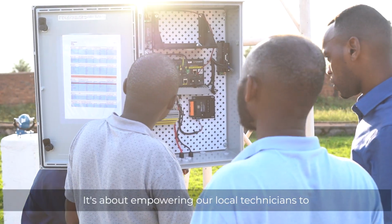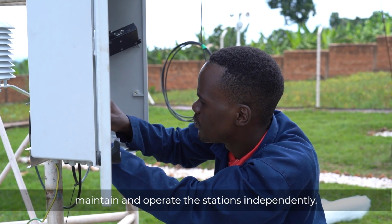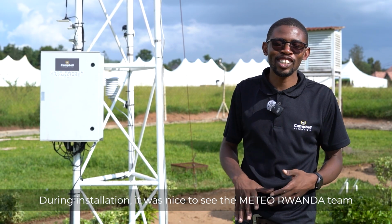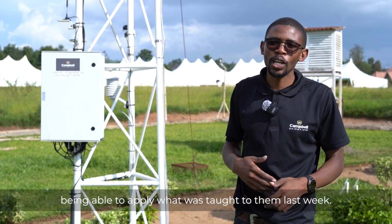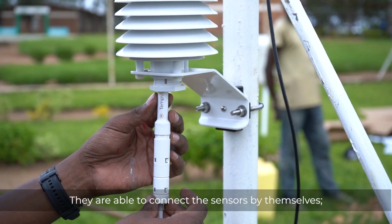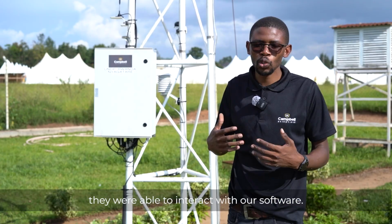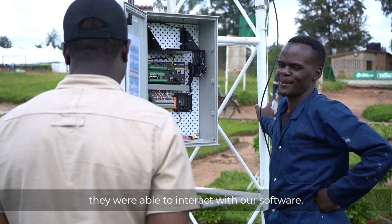It's about empowering our local technicians to maintain and operate the stations independently. During installation, it was nice to see the Meteo Rwanda team being able to apply what was taught to them last week. They are able to connect the sensors by themselves. They are able to interact with our software.